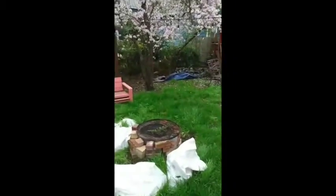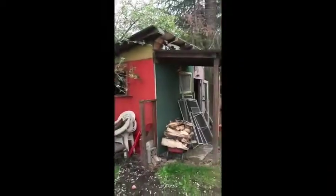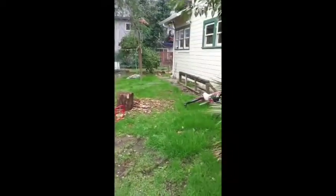Little fire pit. Oh, the blooms on this. I can't remember if this is the peach or the almond. Both are here. One of these is peach and the other is almond, and they're very closely related. Nice little shed back here with wood. Some screen projects there. Place for chopping the firewood.